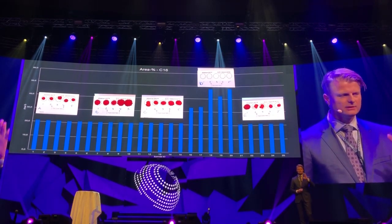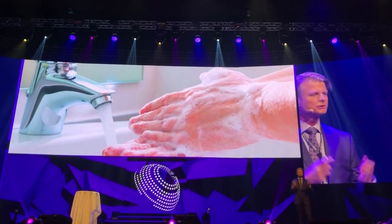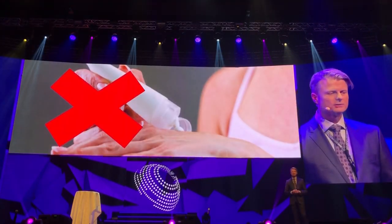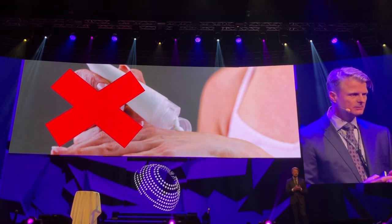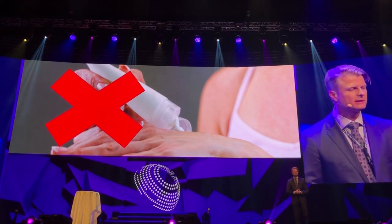So never touch the paper when you do the sampling, and wash your hands in warm water, soap, and rinse well. And on the day of sampling, never use hand cream or lotion because this is really lipids and it will heavily contaminate your sample.